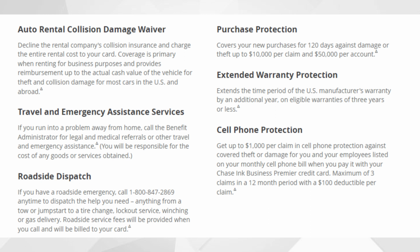You're also going to be receiving trip cancellation / trip interruption insurance as well, which is going to be up to $5,000 per trip for prepaid non-refundable travel when canceled due to sickness, severe weather, or other covered reasons. You're also going to be receiving purchase protection, which is going to cover your new purchases for 120 days against damage or theft, up to $10,000 per claim and $50,000 per account.